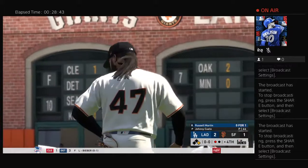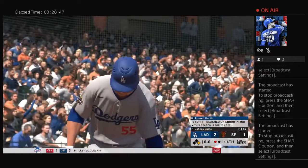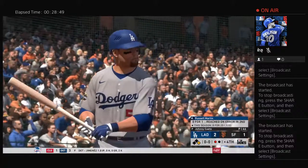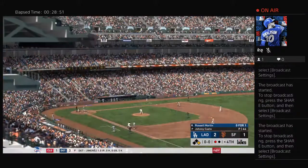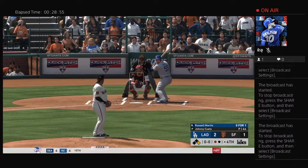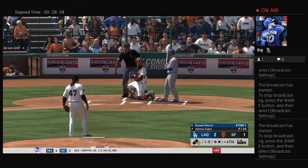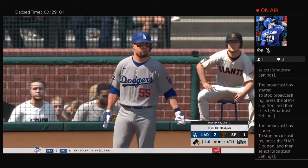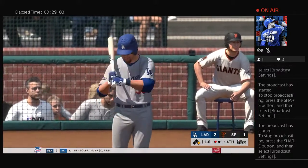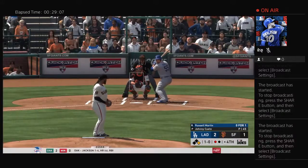The catcher, number 55, Russell Martin, ready for another chance. Russell Martin comes into this at bat 0 for 1 in the ball game. He's ready. Here's the first offering. Hey, he threw that pitch with a purpose to get a double play. Good job to let it go by, though, as a hitter.